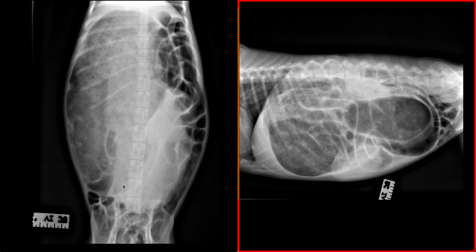A segment of the gastrointestinal tract is gas dilated in the right caudal abdomen and is difficult to differentiate from the caudal margin of the gastric fundus. Therefore, we are unsure if this represents the pyloric antrum or a portion of the colon.